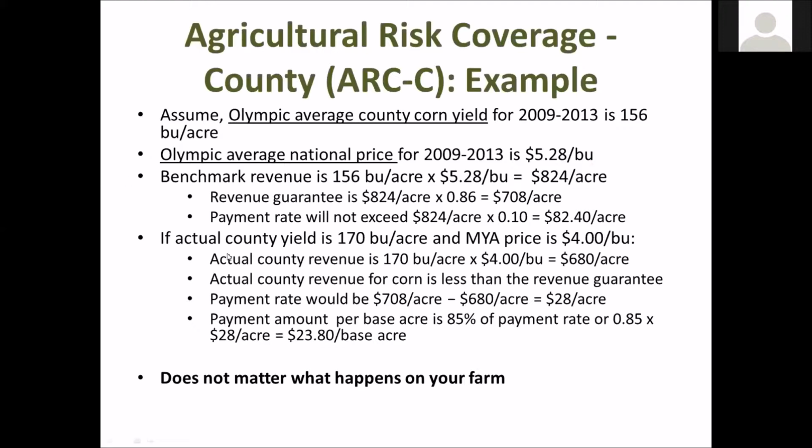So continuing with this example, if your actual county yield, as determined in the fall of the previous year after harvest has been completed and they've been able to accumulate these numbers, they use NASS numbers on this. If your actual county yield is 170 bushels per acre and your actual market year average price is $4 per bushel, that gives you a revenue of $680 per acre. Your actual county revenue is less than your revenue guarantee, so the 680 is less than 708. What you'd get for a payment rate is 708 minus 680, or $28 per acre.